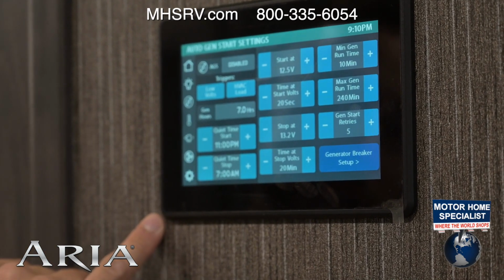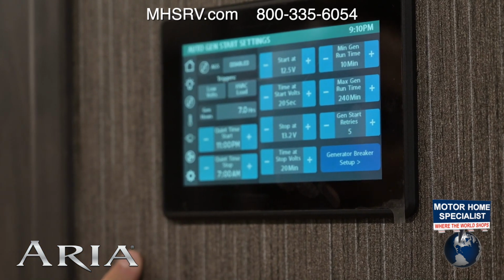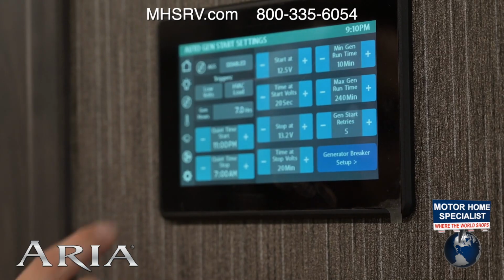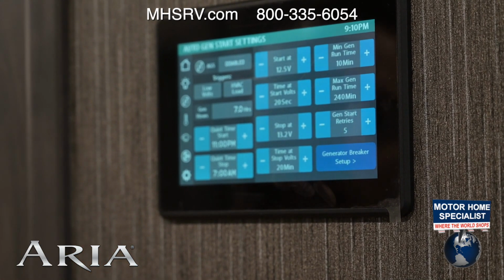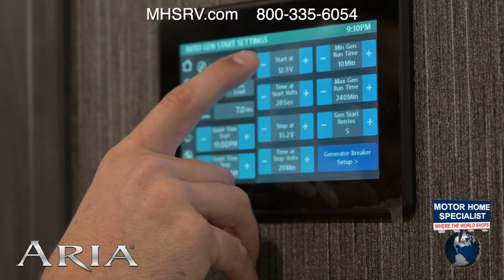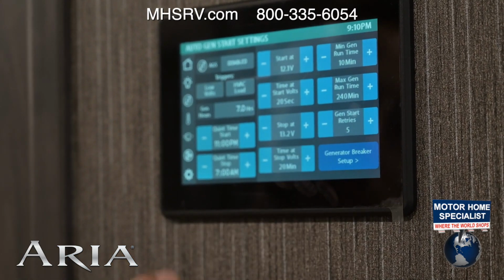This is real easy to navigate through if you want to trigger it by low voltage, if you want to trigger it by the temperature or the HVAC. And also you've got quiet hours as well. So time, temp, voltage, all of those can be done right through here. Your start voltage, your stop voltage, and it will retry 5 times for you.